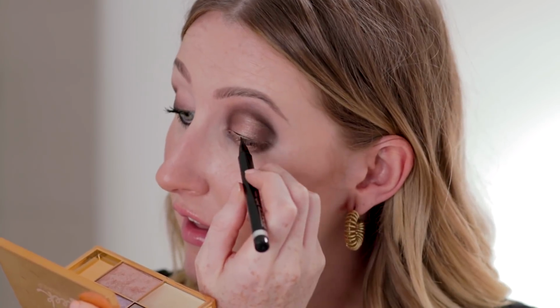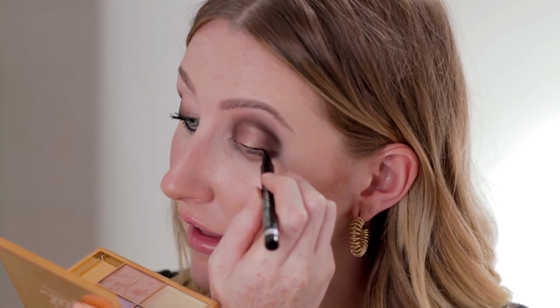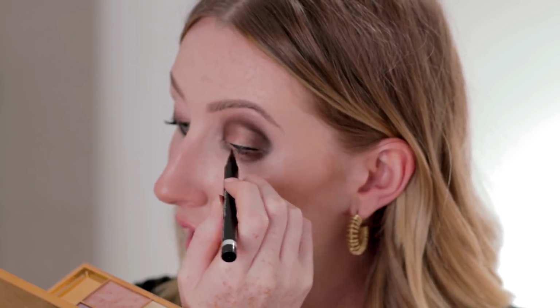I'm going to do liquid liner on this eye, and I definitely don't want to wing it out past the outside corner of my eye, because again, we're going for that rounded eye shape. So I'm just going to follow my natural lash line, and I'm going to make it a little bit thicker on that middle portion than on the outside corner. Controversial, I know. And I'm going to pop on some lashes too.